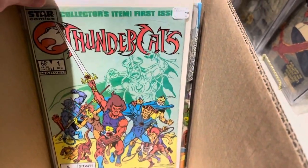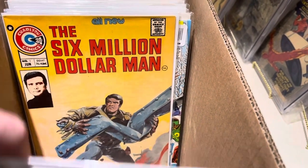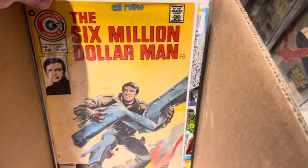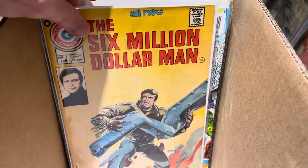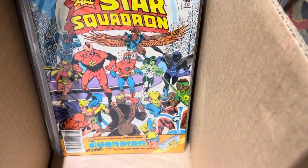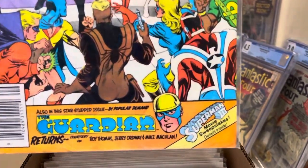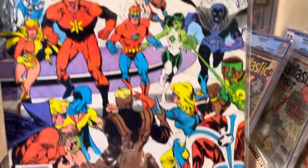And this is, okay, there, that's better. Thundercats #1. Oh, one sec here. Oh, this is just a Free Comic Book Day. I got this for free. This is the first appearance of the $6 Million Man. Kind of a cool comic. And this is All-Star Squadron. I forgot what this is. This is somebody's first appearance. Let me see if it says. Maybe the first appearance of Guardian. I'm not sure. Some first appearance.